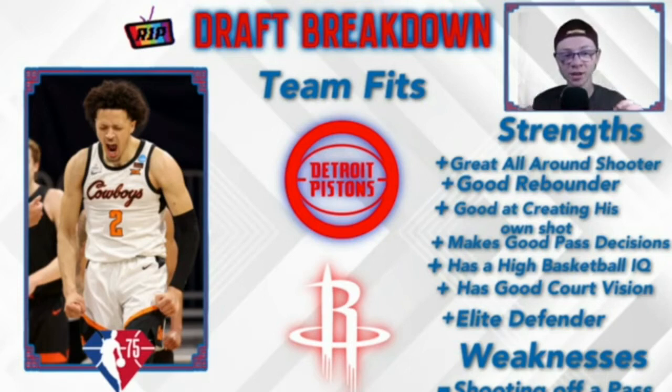biggest things that Cade can help with is for the Pistons to score more, because last season they only scored 106 points, which was the third worst in the NBA. 106 points, that's just terrible. It's mainly because they don't have a good center position, and also because they just have a lot of raw talent. Derrick Rose just left, and he's balling out now. He was balling out earlier.